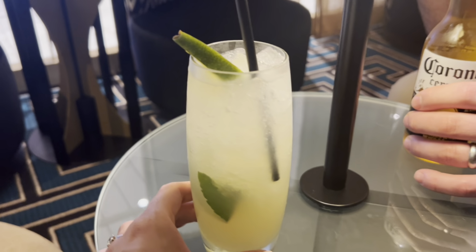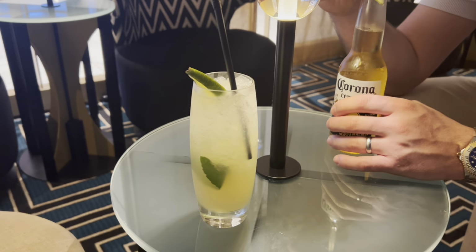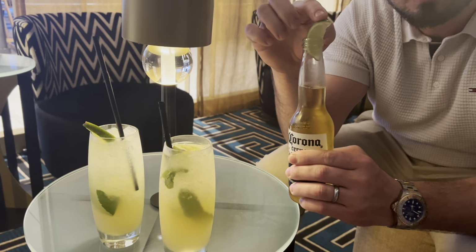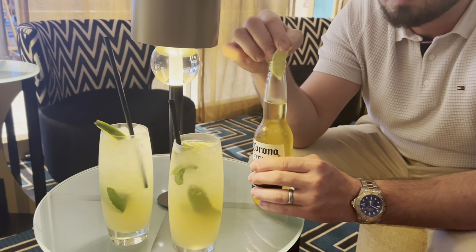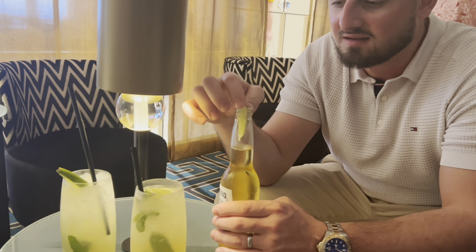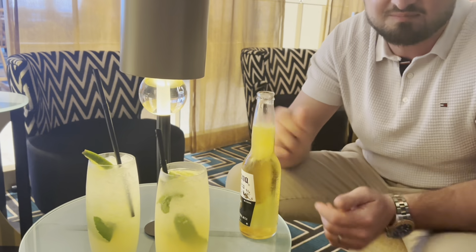So our nojito has just turned up. It is really nice. Ollie's gone for a Corona. I don't even know if you're meant to push that in here. How are you supposed to drink it if you don't push it in? Are you meant to take it out, I don't know, or just have it sitting? I honestly don't know. Just push it in. Yeah, it's in now.